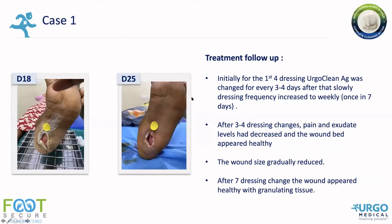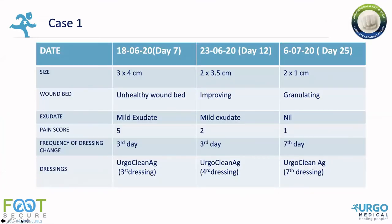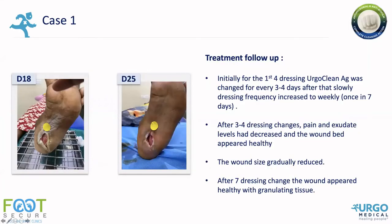After about 3-4 dressing changes, the pain and the exudate levels decreased, and the wound bed started appearing healthy. The wound size gradually reduced, and by about 7 dressing changes, we could see this kind of a wound. There's a new image also, wherein this has almost closed. I wasn't able to update this presentation in the last 1 week.